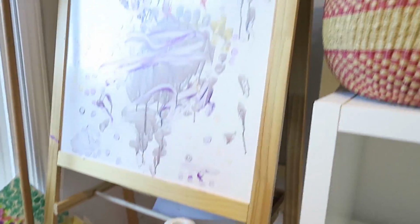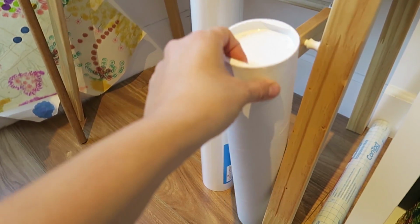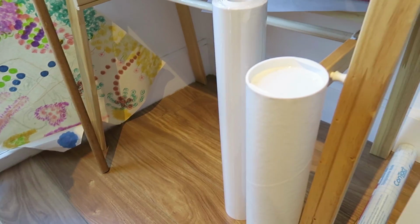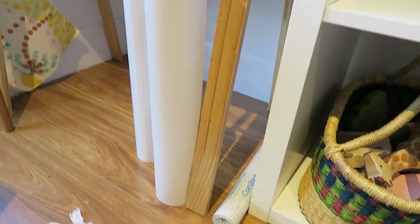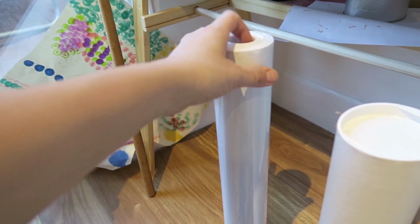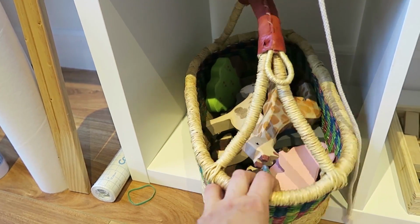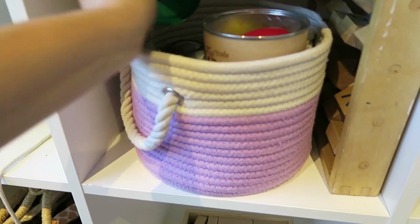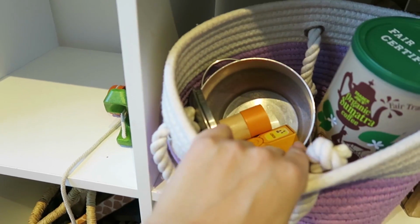Over here we have an easel. We have an empty container. We keep a lot of empty containers because she does love to put a bunch of stuff in empty containers. And then we have some contact paper because we do a lot of activities with contact paper. Some more easel paper. Over here we have a basket full of wooden animals, all kinds of wooden animals. And then here we have an alligator, some wooden fruit in there. Here's just a pot with some other wooden toys.